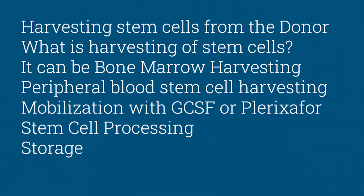So when we decide to do the transplant, we admit the patient in a bone marrow transplantation unit for the conditioning initially. At the same time, we also collect stem cells from the donor. The collection of stem cells from the donor is called stem cell harvesting.